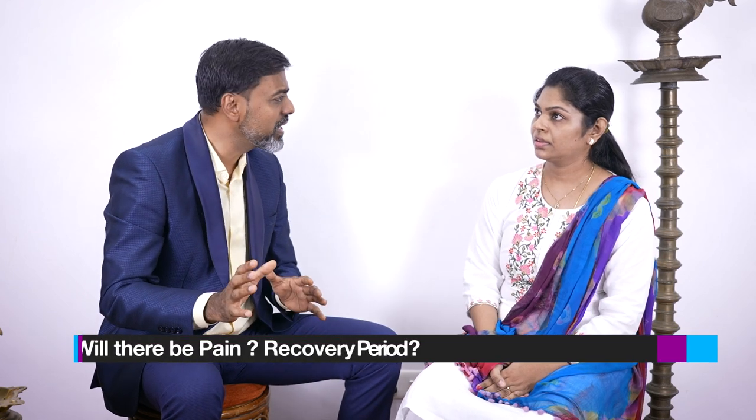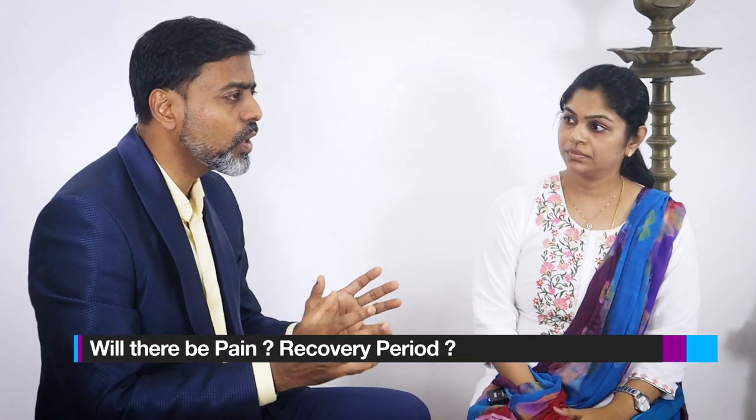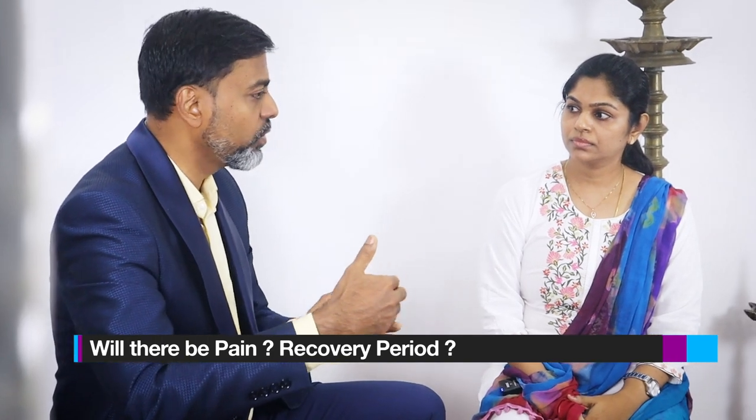And the second thing is about the procedure. We do it under local anesthesia, or sometimes under general anesthesia when we combine with some other procedures like the chin, like what she helped us with. So basically it could be a part of the face makeover, or you could just choose to get the eyelids done. Now, most common question, will there be pain? What's my recovery period? And what are the things they need to do, let's say for a week or so, after blepharoplasty?